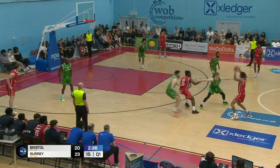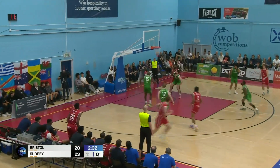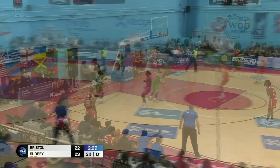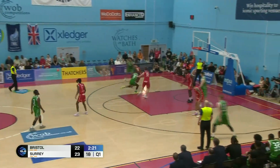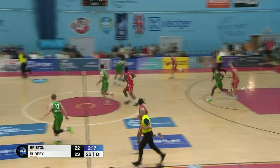Swings to Sherfield. Calling the screen from Leslie Smith. Sherfield going downhill, pulls up for a mid-range 2 and knocks it down. And flies back to within 1. Coach Kapula still just desperate for a stop here. I think both coaches are happy offensively, but just looking for some stops here. Well, there's your stop, Gareth, right on cue.